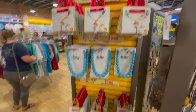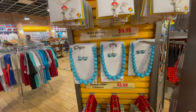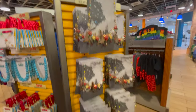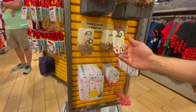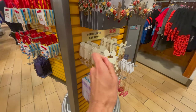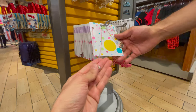All right. So these Sully beaded necklaces are new from the last time that we came. They're $9.99. Beauty and the Beast necklace is $9.99. These are gold flower earrings. I'm not really sure what these are from, but they're $1.99. I'm trying to see if there's a hidden Mickey, but not even.